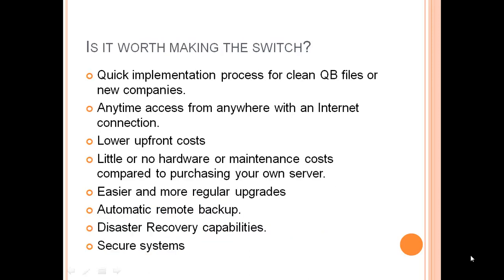Is it worth making the switch? Well, here are some of the things that we went through when our organization decided to move to the cloud, as well as the discussions that we have with clients when they're making the decision. First of all, it's a quick implementation process for clean QuickBooks files or brand new companies. Obviously, if your file is corrupt or there are issues with the file, then that could take a little bit longer. But normally, it's a very smooth process.